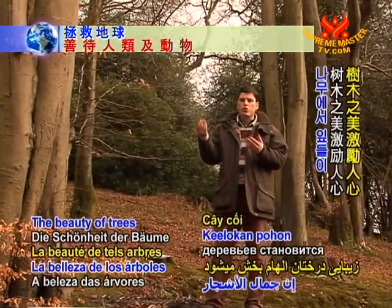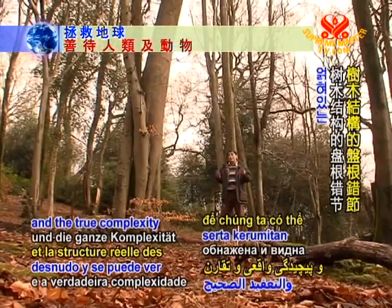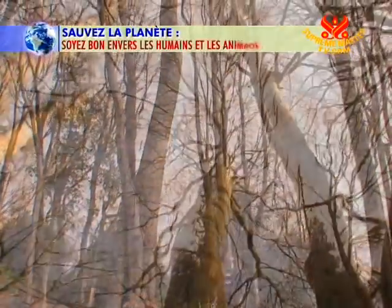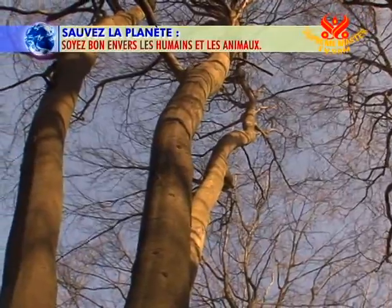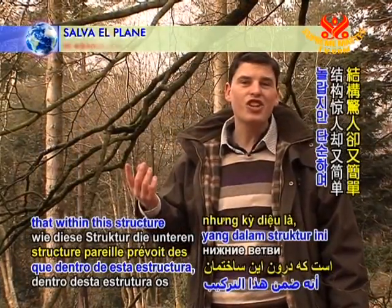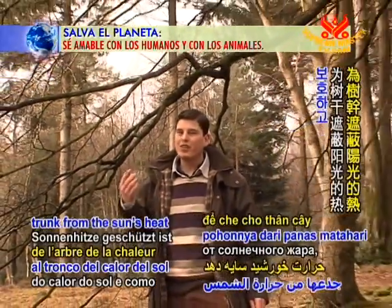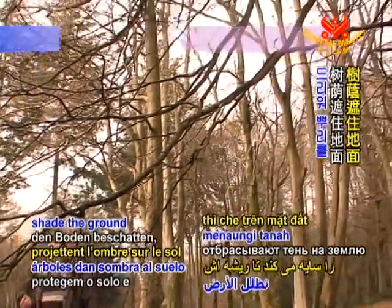The trees become inspiring when the skeleton is bare and the true complexity and symmetry of the tree structure can be seen. It's amazing yet simple that within this structure, the lower branches grow away to shade its trunk from the sun's heat, and the tree leaves shade the ground to cool its roots.